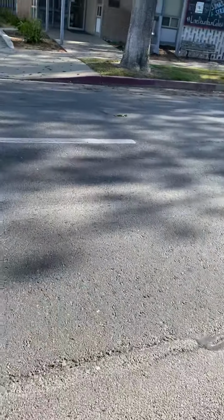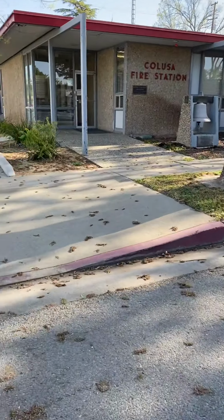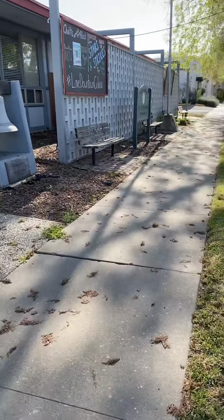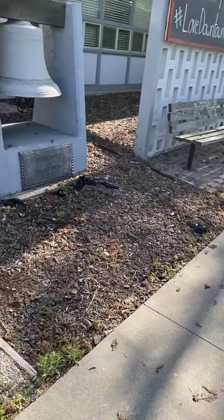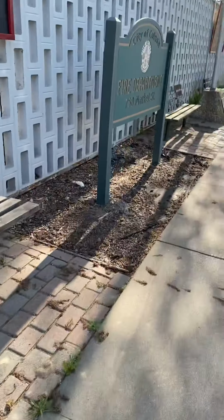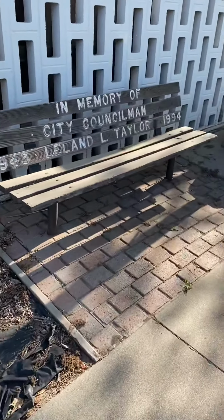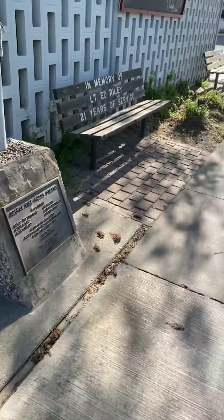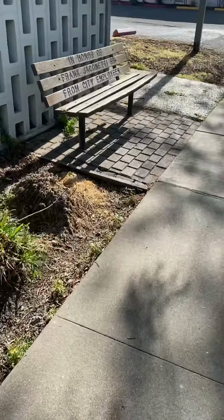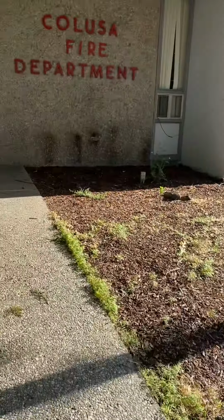And here's our big fire department, guys. I think they have about 4 trucks in there. Dedicated to those who serve. I think they just put that up. It's awfully cool though, huh? City of Colusa Fire Department. We have these benches all over town. You can buy a bench and then they put it in honor of whoever it is, and they're all over town and they're at every park. Colusa Fire Department.